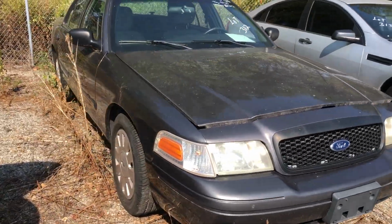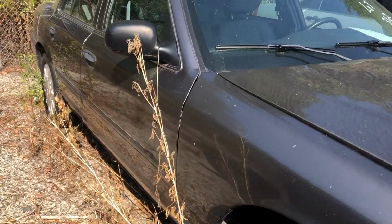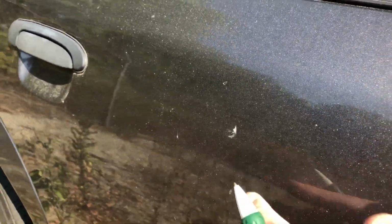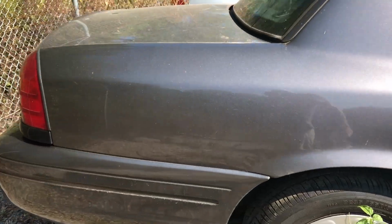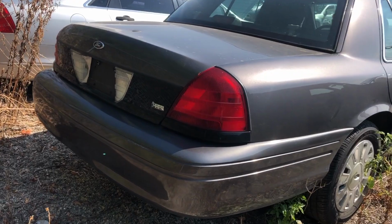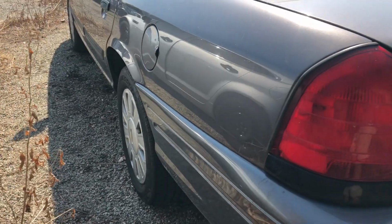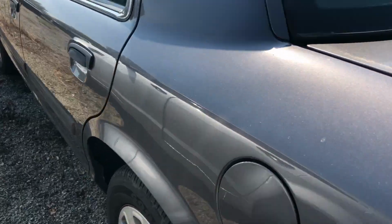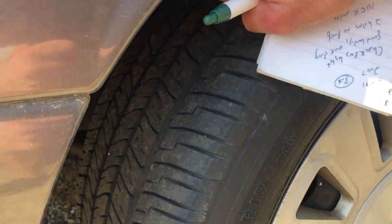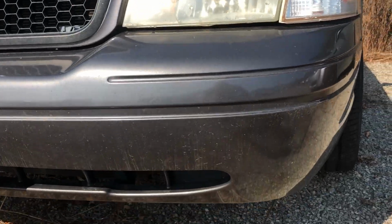Here's that other Crown Vic. It's a 2011, lot number 312, Police Interceptor. First glance, looks really nice. I see a ding right here in the body, but otherwise I'm not seeing any other body problems or evidence of repair. I got a plug in the trunk, nothing in the roof. Looks really good, really clean. Tires are good. Headlights are a little hazy.